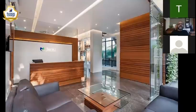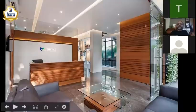That's the reception area. This is the block which has the lift. So one enters into the lift from here. We have a nice vertical garden on the outside. So you enter from here, and that's the sitting. And this is the staircase going down. And on this side is a wooden staircase which goes up.